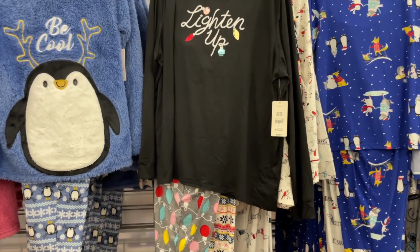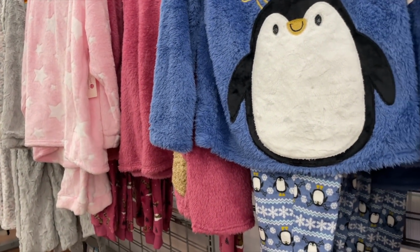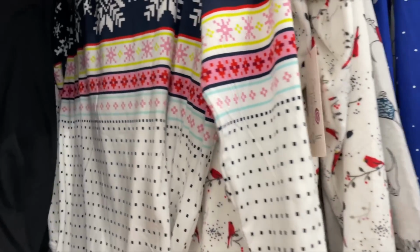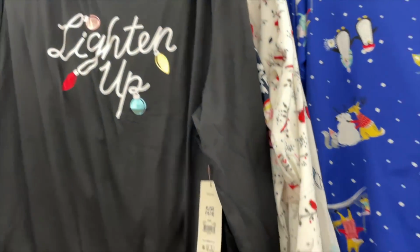Found these Christmas pajamas. They are normally $11.84 and they're on clearance for $1.18. Not sure about this one because some of them I checked that had holiday designs were still full price, which is weird. But I'm gonna go ahead and check this one and a couple of these also. This one's for sure. This one also for sure. Probably gonna stock up for next year for only $1.